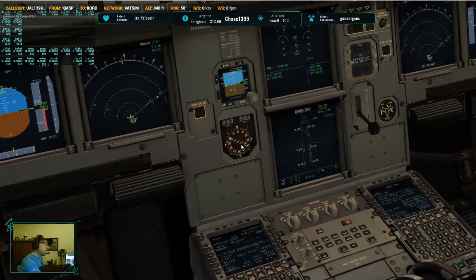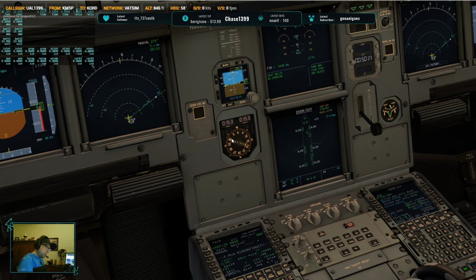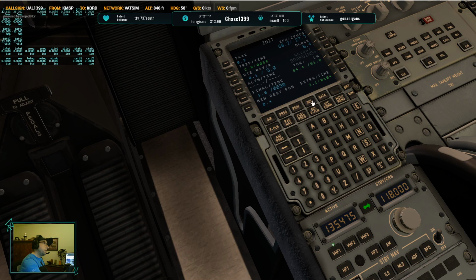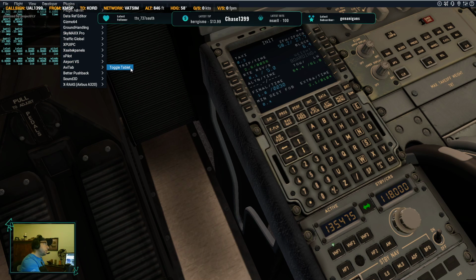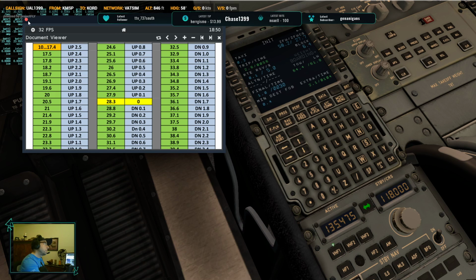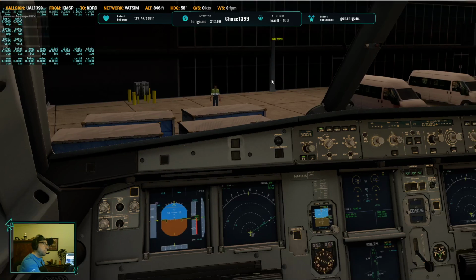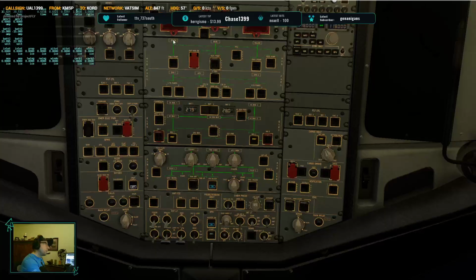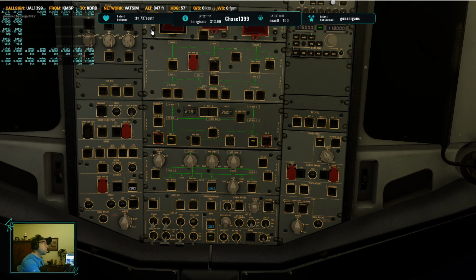Alright, so looking at fuel 6.4. Runway 10 right, clear for the option. Make right, close traffic. It gives us an extra hour of flying time, so that's plenty. So we'll leave it there and we'll get our CG, which we will use this chart for trim once we start the engine. Do some fire tests. Whoops.